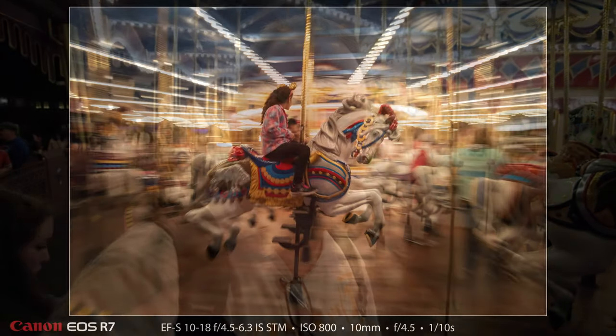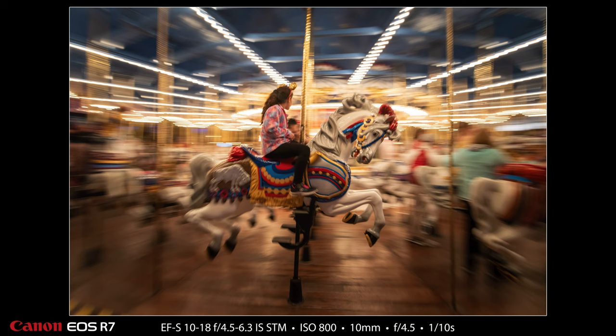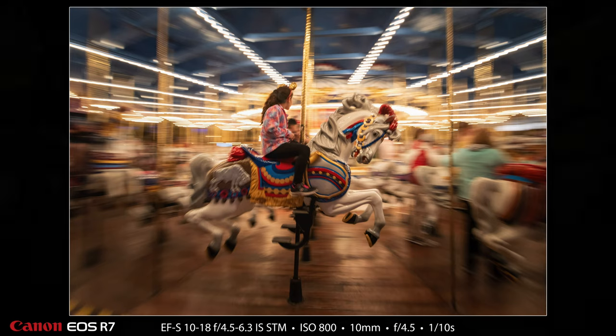I tried doing some panning blurs here at the Walt Disney World Carousel, and I think a couple of them turned out kind of cool. I love the way this carousel blur turned out. I was using the ultra-wide 10mm, 16mm full-frame equivalent just right on the railing as the ride was going by. And, you know, it's in a circle, so everything is moving and only the horse is in focus. I really like the way this turned out. It looks kind of trippy.